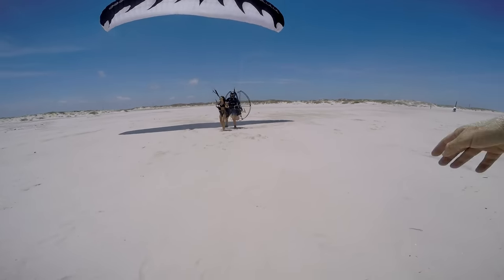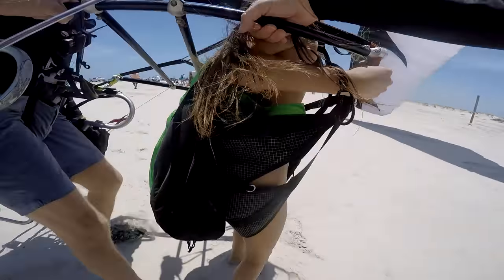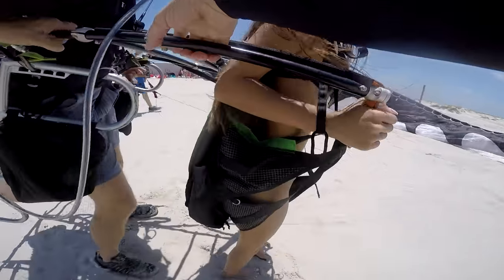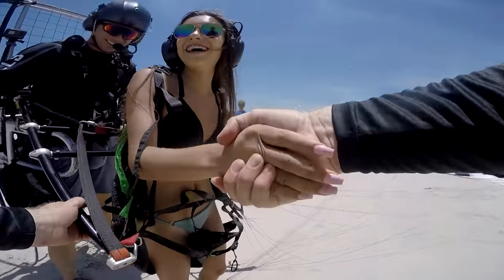There you go, looking good. Whoa, here we go, little left brake. Nice, there you go, and stall it, there we go. All right, Ariana, you are an awesome passenger. That was fun, huh? Yeah.